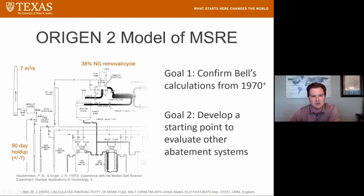While these numbers are good starting points, the data is limited from this experiment, and so we just wanted to see how we compared to those early models. One of my big questions going forward is going to be, how accurate is this 90-day holdup? Is all of the gas experiencing at least 90 days, or is it a wide plume of xenon moving through that charcoal bed? That'll be one thing that we need to figure out in the future.